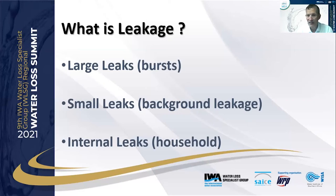So background leakage, the way you deal with background leakage is you either replace the network, which is your worst case scenario, and the option of that is your last option to consider. The other option is pressure management. You don't eliminate the leaks, but you manage the leakage through the leaks. So pressure management is the intervention that you would implement if you're looking for background leakage, and leak detection, et cetera, and pressure management together would deal with burst leakage.